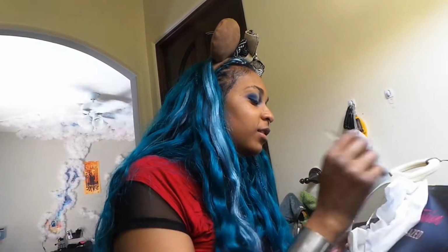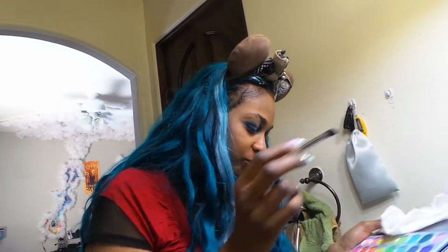We're just gonna play with some color. Oh, I do have pink. I don't have nude. What is the closest to my skin tone color? Do I have a skin tone color?